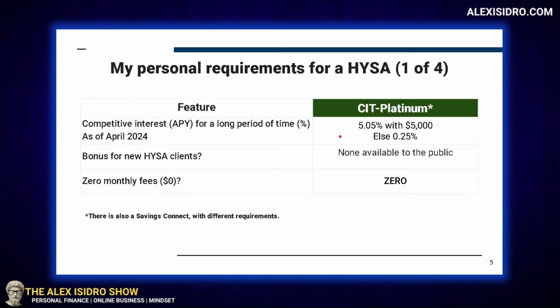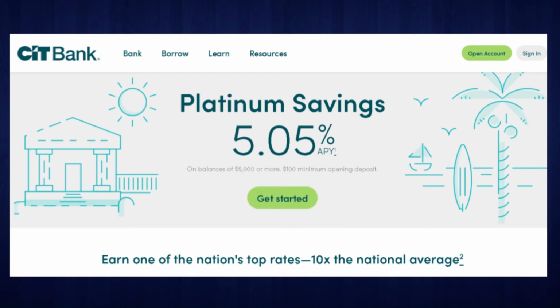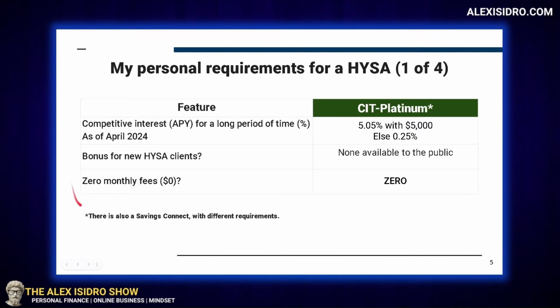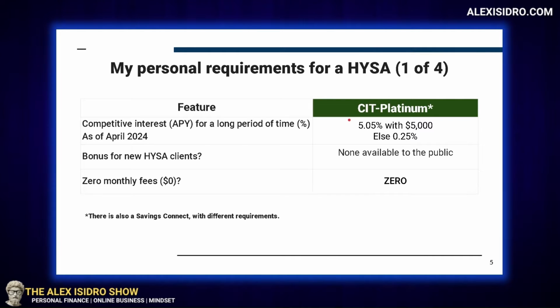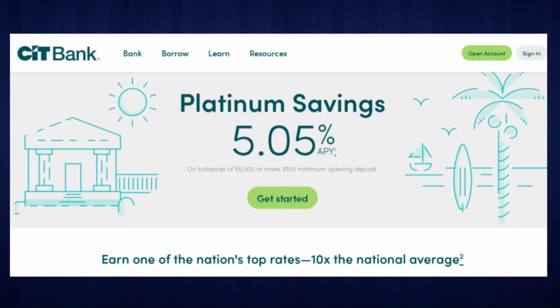Now, before we get into all the details, the one disclaimer that I want to share with you is that in this video, we're going to be covering the CIT Platinum Savings Account. Now, CIT does offer different tiers of savings, as is the case for Savings Connect, which has different requirements. But for the purposes of this video, we are going to be focusing on its highest tier, the one that offers the very much juicy 5.05%. But here's the caveat. As of April 2024, the interest rate is this high.